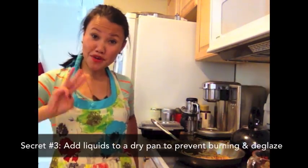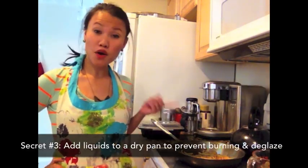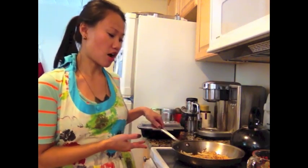Are you ready for secret number 3? So in secret number 2, we showed you how to make sure the oil is warm before we put in our ingredients, and then we put in our onion strips for our caramelized onions.